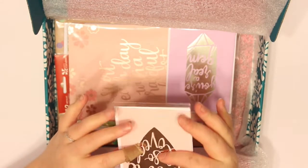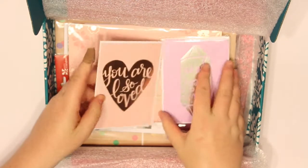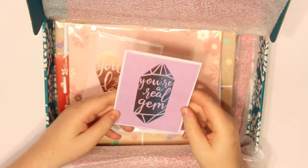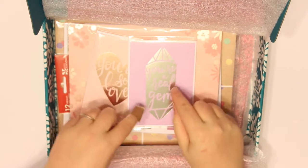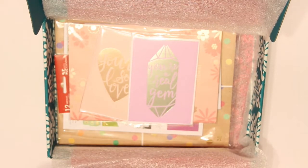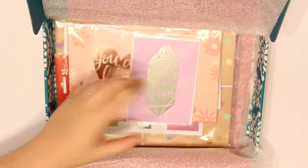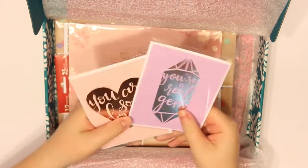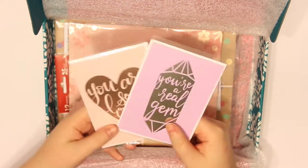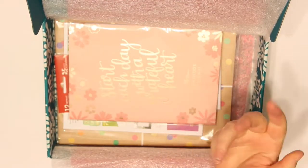Next thing we have here are a couple of cards. This one says, "You are so loved," so that's perfect for Valentine's Day. And this one says, "You're a real gem," kind of going along with the gem cover. These are actually not a sneak peek. They are just exclusive. So we have a Valentine's Day card and then the other Valentine's Day related card. So you get one in pink and one in purple. So these would be nice to give to some loved ones in your life or your boo.